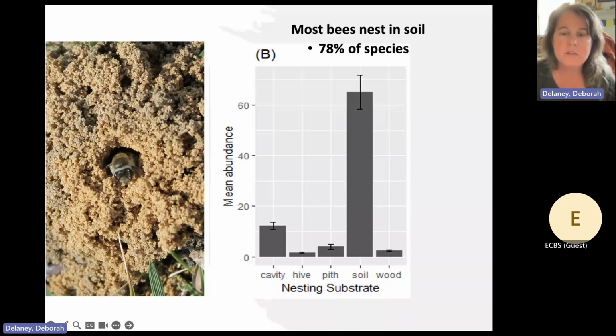So you can see here in the nesting substrate, we have cavity nesters, we have hives, so the honeybees, and we have pith nesters, which I'll talk a little bit about. But you can see that the majority of these forest bees nest in the soil.